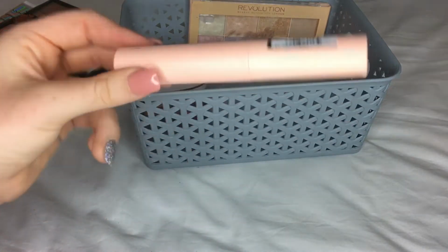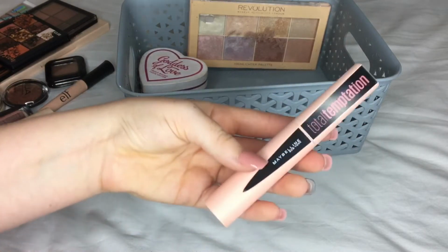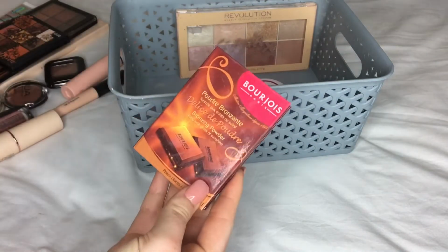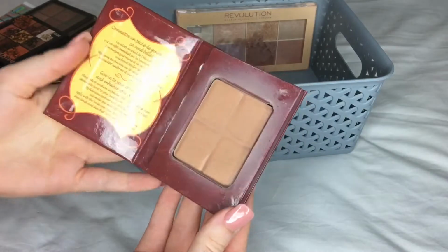But yeah, it's an insane mascara, and I'll keep repurchasing this because it's such an affordable option compared to so many others. So the last few products are face products, and this is my Holy Grail bronzer that I've ever tried. It's the Bourjois Book Bronzer, and honestly, this is amazing.